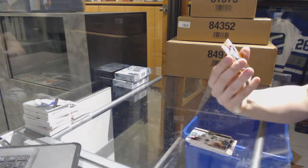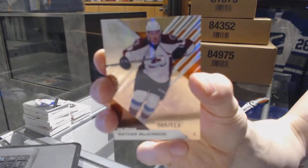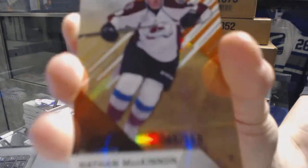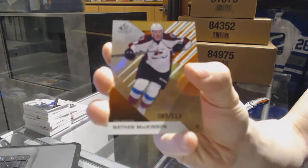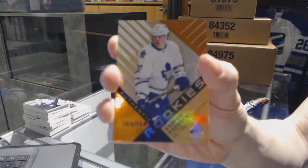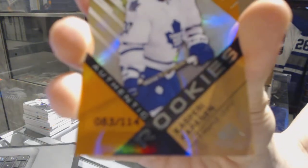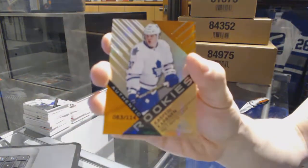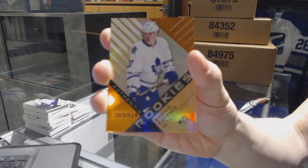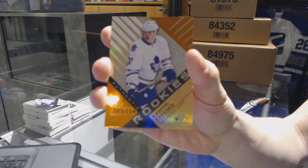We've got a base orange rainbow, number 113 for the Colorado Avalanche, Nathan MacKinnon. And we've got a rookie orange rainbow, number 114 for the Toronto Maple Leafs, Kasperi Kapanen.